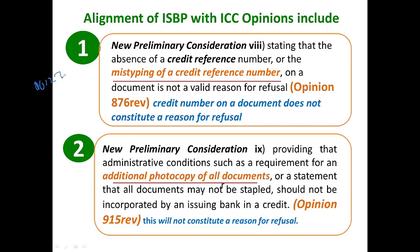For example, 001234 is mentioned by the issuing bank as the LC reference number. But whenever the supplier submits documents such as the commercial invoice, bill of lading, or any other document, and mistakenly makes an error or does not mention the credit reference number, meaning the LC number, on the invoice or bill of lading, or mistypes it, is this document discrepant or a compliant presentation?